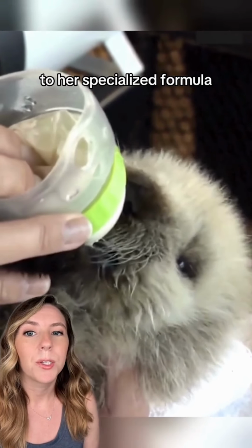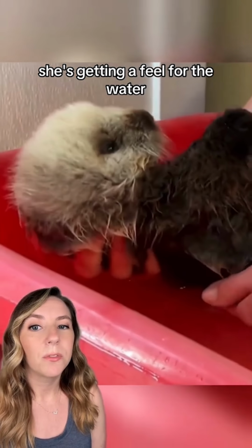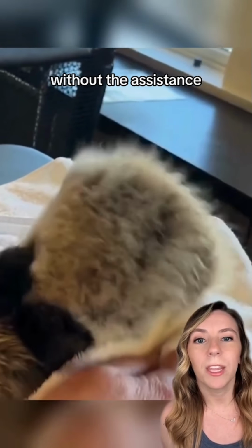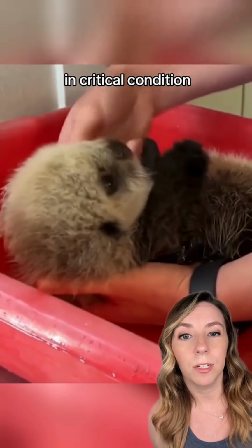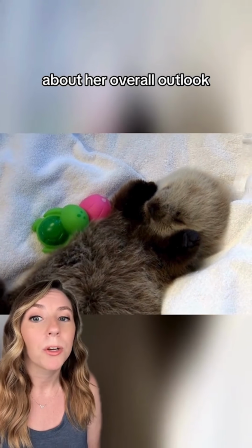She's responding well to her specialized formula that she's bottle-fed every 2 hours. She's getting a feel for the water in her swimming lessons, and she's even just starting to groom herself without the assistance of her instructors. The otter pup still has a long road ahead of her, as she was admitted to the rescue center in critical condition. But now that she's stabilized, her caretakers say they're optimistic about her overall outlook.